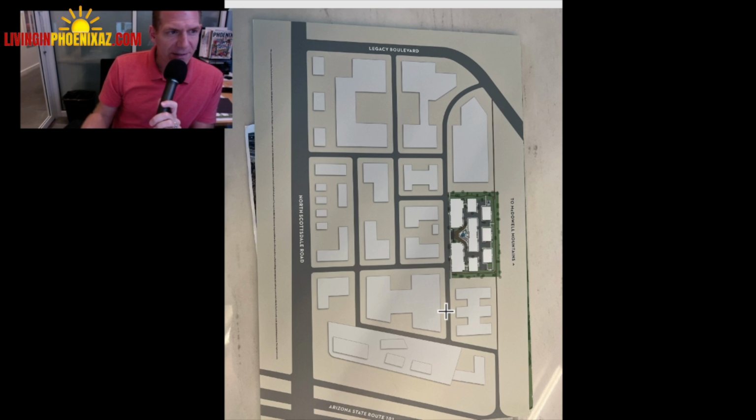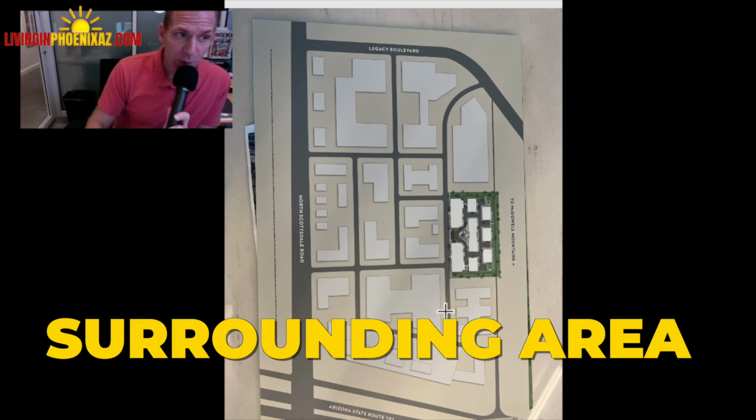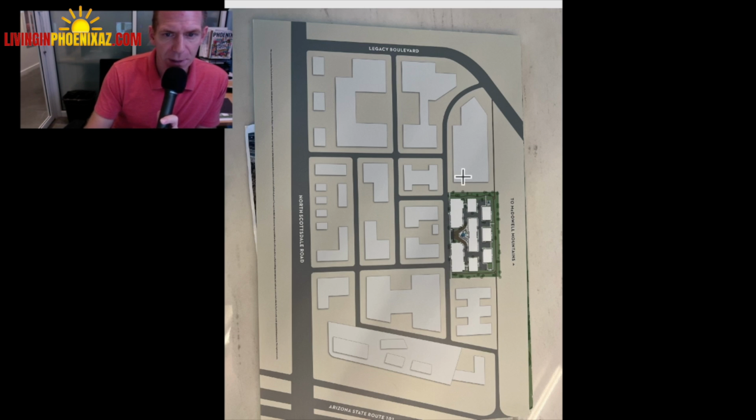All right, let's go back to the site plan here, because one of the other important details about the community that you need to know is the surrounding area. This is where it gets a little bit unknown right now. What we do know is they have this under construction right now, so we got footage of it, and this is going to be luxury rentals, a luxury apartment complex.